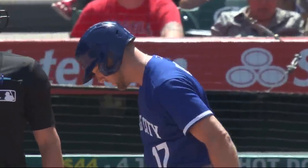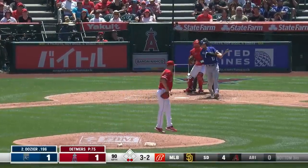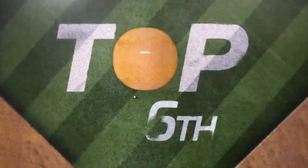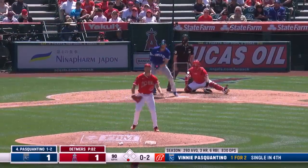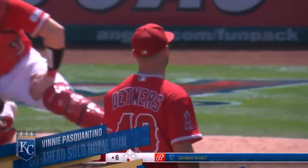Well, this is Hunter Dozier batting for the first time today. Melendez, by the way, for the Royals came out of the game with lower back tightness. Swing and a miss for Hunter Dozier. Lee Detmers has his fifth K, and he's through five innings with only one run allowed. Vinny has hit the ball right on the nose twice. He is one for two with a single to center field. And that's hit right on the nose. Deep right center field and gone. Vinny Pasquantino puts the Royals in front 2-1 in the sixth inning.